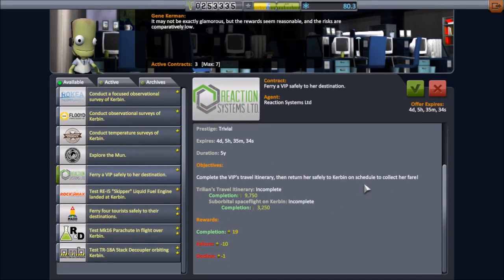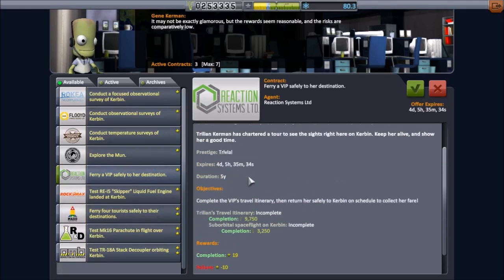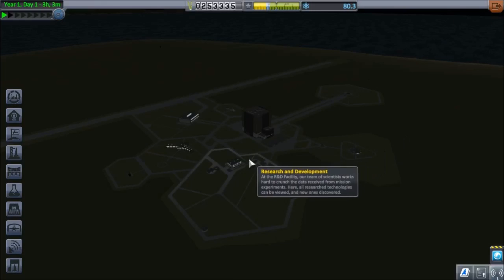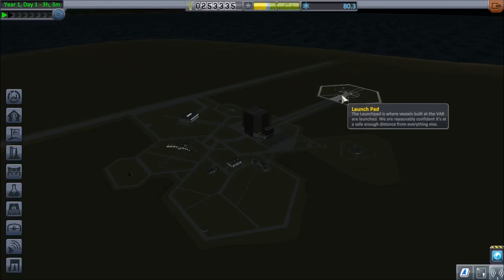All we have to do is go up and come back down. We don't even have to orbit. That's a good amount of money. 19 reputation for it. That's good. Have plenty of time to complete that, so we're gonna accept that right away, right now. But we'll go further into space. I'm gonna attempt to do a further trip, higher orbit. Get more science out there.